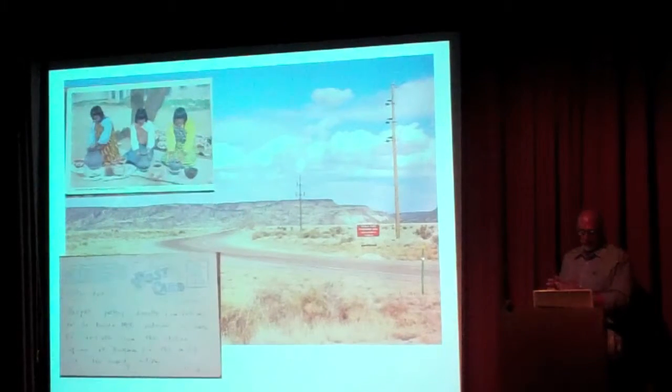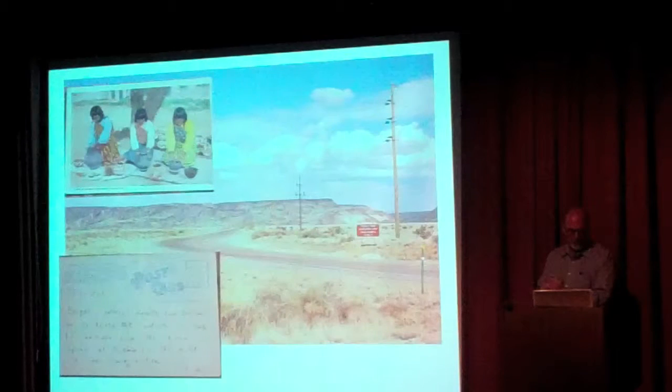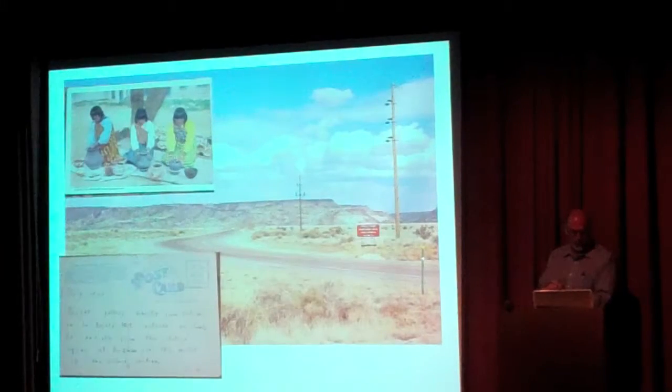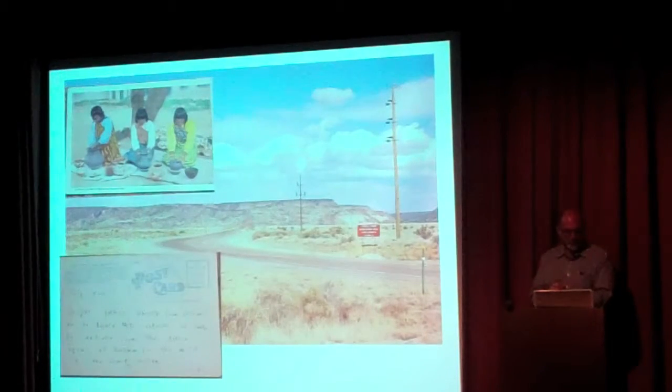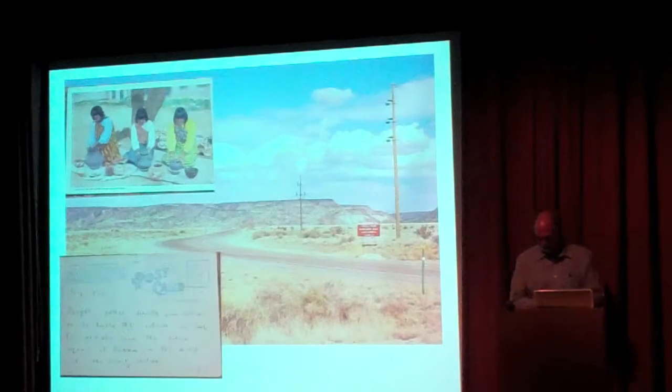In the back of the postcard, a friend sending a message back to her family someplace, bought pottery directly from Indians on the La Bajada Mountain outside of Santa Fe, and also from station agent Buckman in the midst of the desert section. Thank you very much for your attention. Appreciate it.